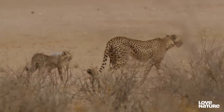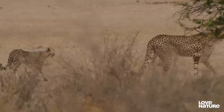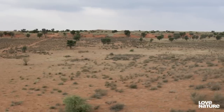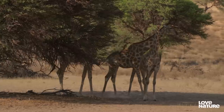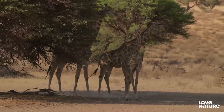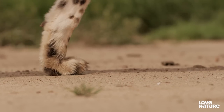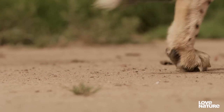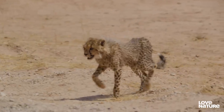The Kalahari Desert is a high plateau at an altitude over 3,000 feet. Temperatures can fall below freezing at night, but rise above 104 degrees Fahrenheit during the day. Cheetahs cope with these extremes thanks to their fur. It keeps them warm at night, and during the day, air trapped between the hairs provides insulation from the heat.